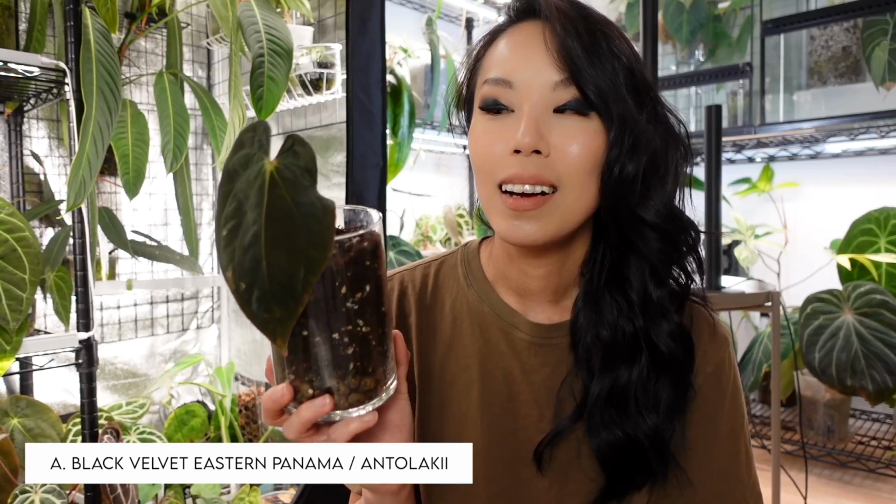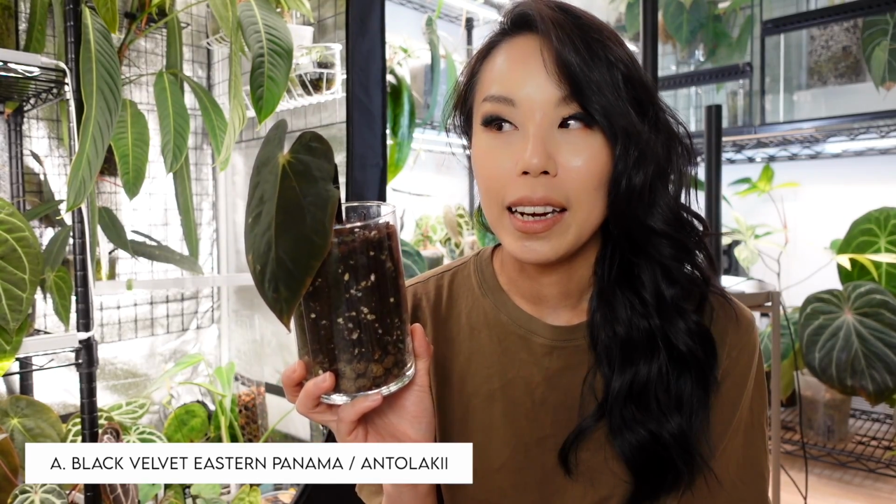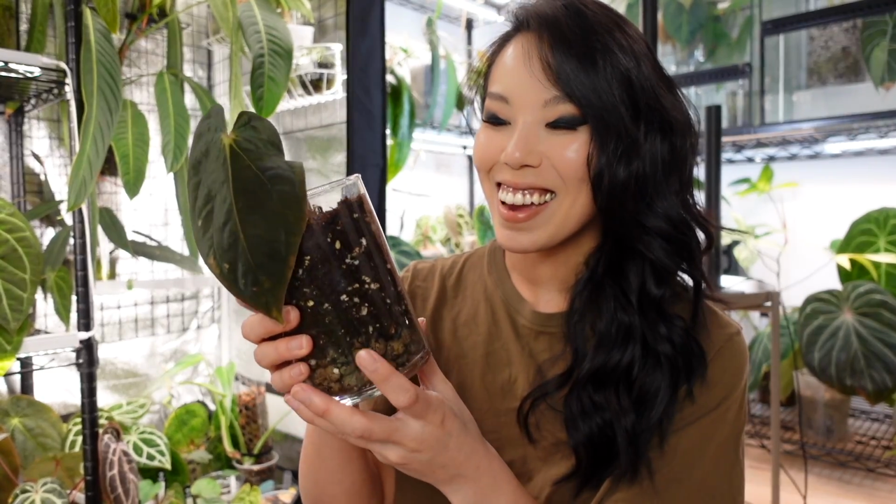And this is my Black Velvet Eastern Panama. I know it's called Antilacii now. I still want to call it BVEP. I don't see it as a disrespect to Rory because from all accounts, he doesn't want the attention anyway, so that makes me feel better about calling it BVEP because it feels more familiar, right? It's like calling Philodendron SP Columbia rather than Philodendron El Guapo. Anyways, it's finally here.